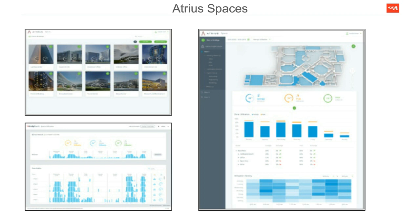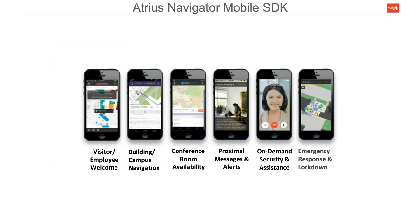The second platform service that we wanted to discuss is our Navigator SDK. You'll see here a variety of applications that might be pertinent to a hospital, whether it's a visitor, an employee welcome screen through a visitor experience app, campus wayfinding, availability of rooms, or even on-demand security during emergency or other on-demand assistance. Indoor location can be extremely powerful in making these applications come alive.